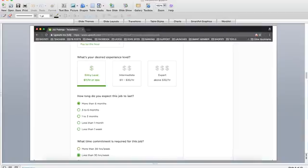Okay, next, how long do you expect this job to last? Do you expect this job to last more than 6 months, 3 to 6 months, 1 to 3 months, less than a month, or less than 1 week?